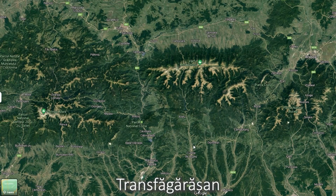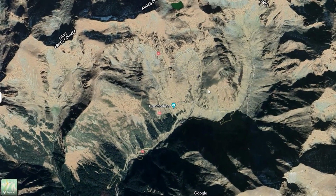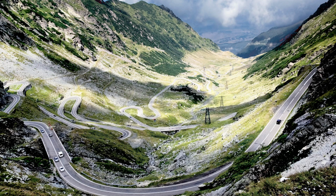I have one more destination for you, and I can tell you, if I ever come to Romania, I will definitely visit this one. It's Transfăgărașan. This is a mountain road crossing the southern part of the Carpathian Mountains in Romania, and if we zoom in here to the steepest part, we can see this must be a spectacular road.